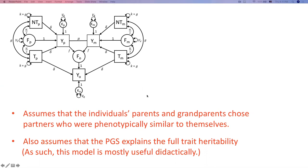So this specific model is mostly useful didactically. I wouldn't recommend using it or the example script on actual data to estimate parental effects. But we do have other models that will relax this second assumption, which will be more effective for actual analyses. So just something to point out.